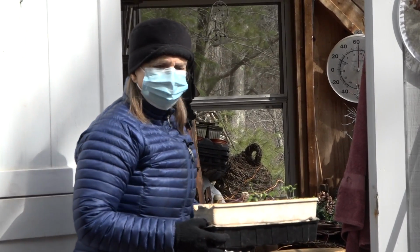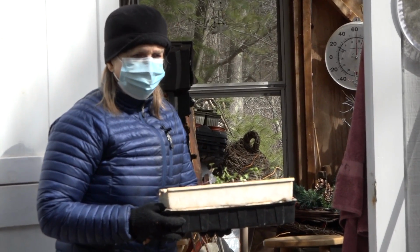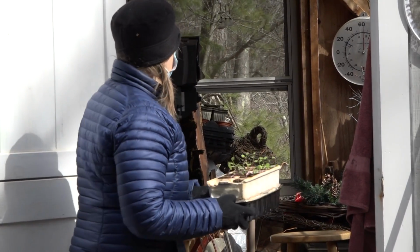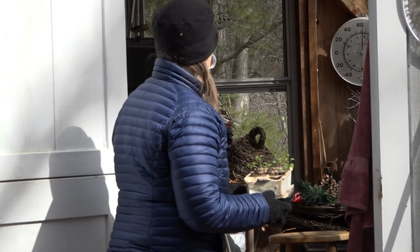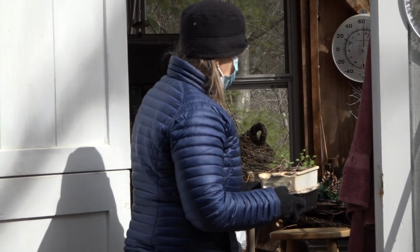With a temperature of under 40 outside here today, I think it's about 38, 39 degrees, maybe up to 40, the temperature inside is 65, and the sun really does warm it up. I've had days when it went up to 80 or 90 in the shed, as long as the sun was coming in.